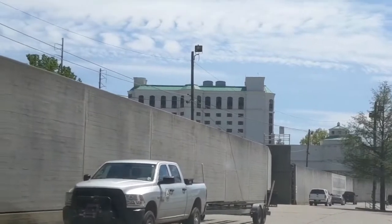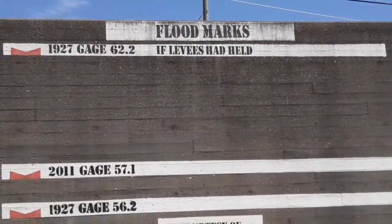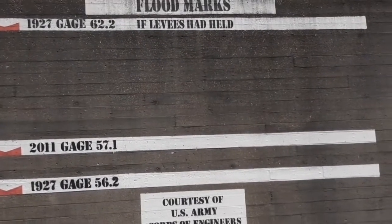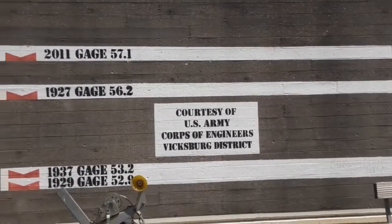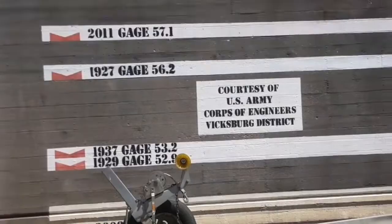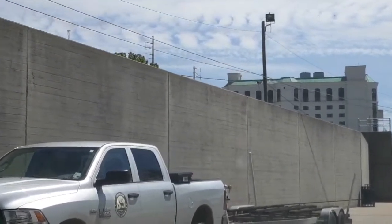Flood marks. Okay, here we go. Flood marks. 1927. Ooh. If levees had held, that would have been how tall it was. Oh, 2011. Wow. 2008. Whew. So that's one of the levee walls.